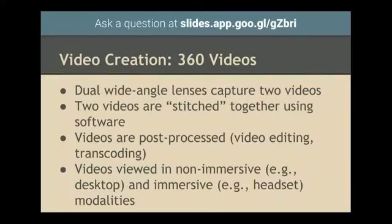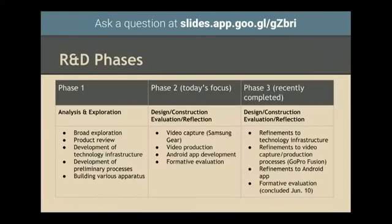And I'm sorry, in the third phase, which we just completed, I want to say June 10th, we refined our video production process even more. We moved to a different camera, so I brought the GoPro Fusion camera with me now, which captures video in better resolution. We really improved the usability of our Android app based on some of our findings from our formative evaluation. And we conducted a second formative evaluation, and we're analyzing those results now.